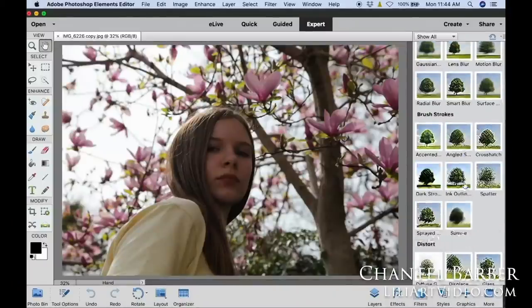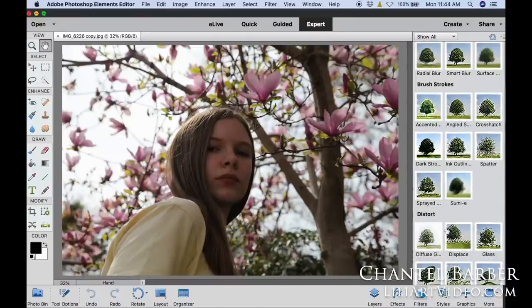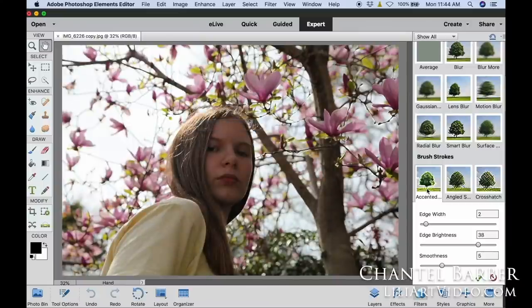One of the things I do is look under the filters tab, where I can pull up some of these different filters. For example, if I go with the accentuated brush strokes, you're going to see immediately the change. This gave the photograph a whole different feel. What's so cool about this is you may not necessarily paint from this particular version, but it may give you as an artist a different take on the photo.